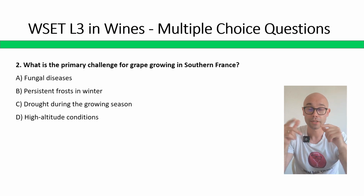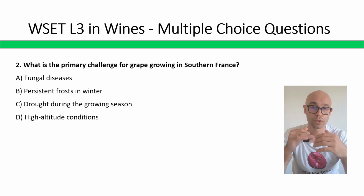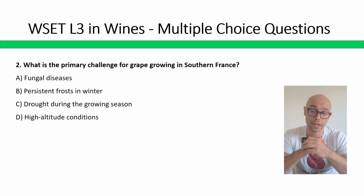So when we know, for example, south of France has a warm Mediterranean climate, then we can start associating what are the issues in the vineyard that are associated with a warm, dry climate. What kind of grape varieties are more suited to this kind of climate? What kind of style of wines are produced in this kind of climate?